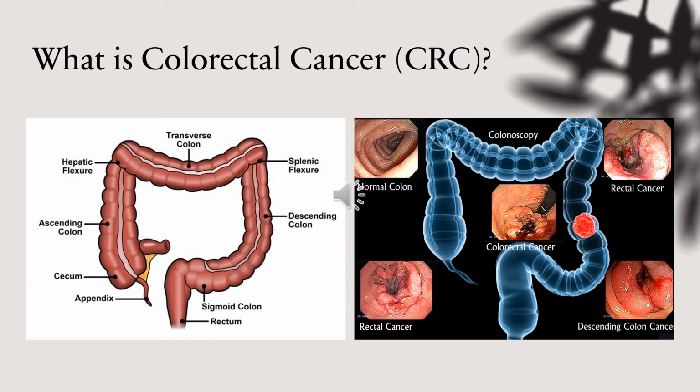So what is colorectal cancer? According to the American Cancer Society, colorectal cancer begins in the colon or in the rectum. They are also identified by where the cancer is located. It is collectively known as colorectal cancer because they share many features. Together, the colon and the rectum make up the large intestines, which is where food is absorbed and digested.